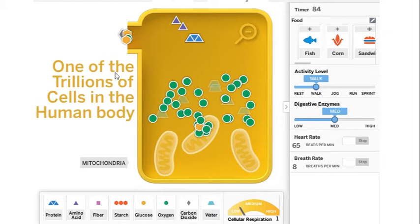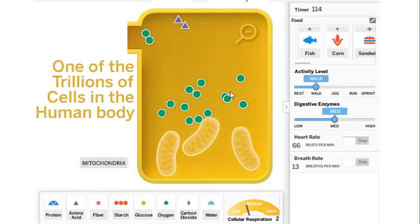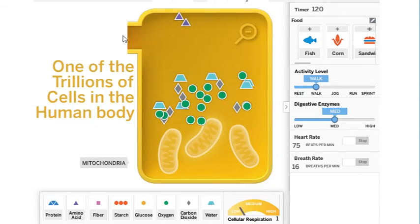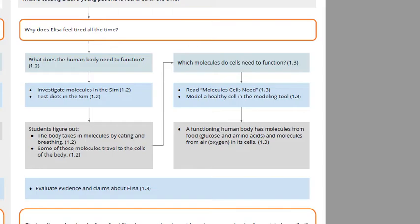Key concept 1 says a functioning human body has molecules from food, like glucose and amino acids, and molecules from air, like oxygen, in its cells. And in key concept 2, it says, the human body cells can only use molecules that are small enough to fit inside. During this part of our unit, we also read an article called Molecules Cells Need.